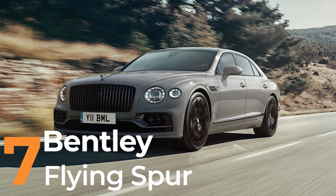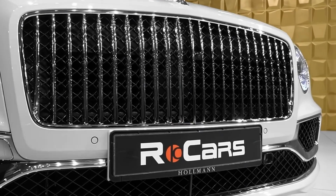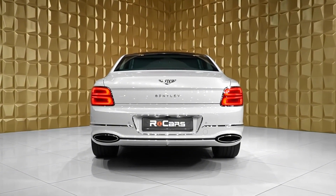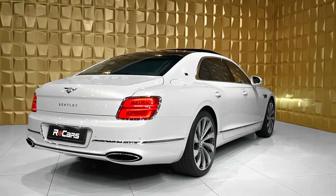Number 7. Bentley Flying Spur. This is the sports saloon to end all sports saloons. It's based on the Bentley Continental GT chassis. So imagine the famous four-door GT sports car, and that's the Flying Spur. The Flying Spur is powered by a powerful V8 that accelerates from 0 to 60 miles per hour in less than 5 seconds and has a top speed of 190 miles per hour.